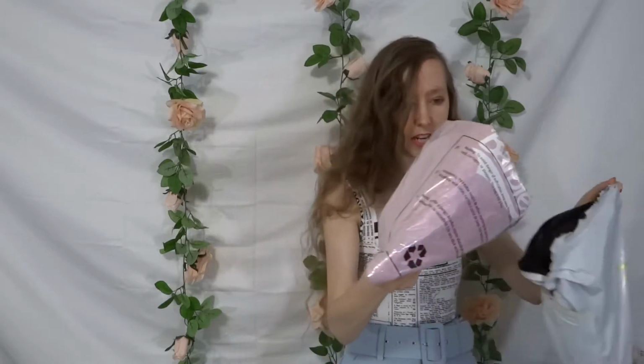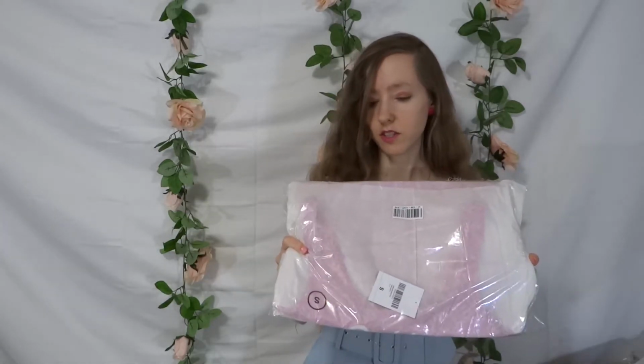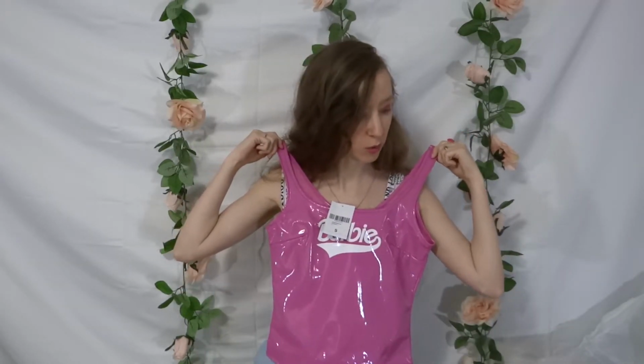So now we're at the part of the video that you all have been waiting for, the Barbie stuff. I think anyway, I think this is part of it. Yeah, this looks like it. So first up we have a bodysuit. It is in size small, which was, I believe, the smallest size they had. Now this faux leather bodysuit was $23.